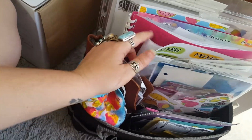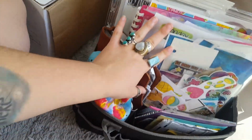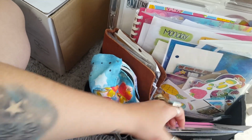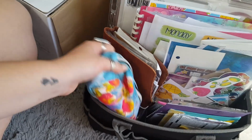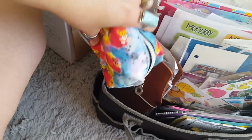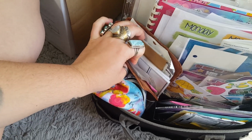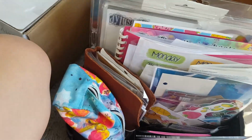I have my binder that I keep collage sheets in, projects that I'm currently working on, miscellaneous things I don't know what to do with, but I want to put in my journal, various tools, Happy Meal that I'm working with. This is my pouch of my journaling essentials that I always use, which I go over in my Patreon journal updates videos over there. This is a little organizer of stickers that's not really working.